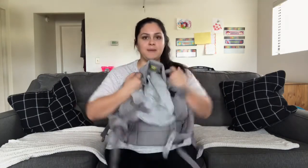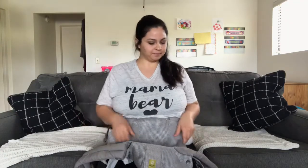Like I said, I took it into Disneyland. I wore it. I was able to keep him in it when I went on the rides. And it was just amazing. This back support saved me because it keeps me from wanting to just hunch forward. It kind of keeps me upright, which I like.